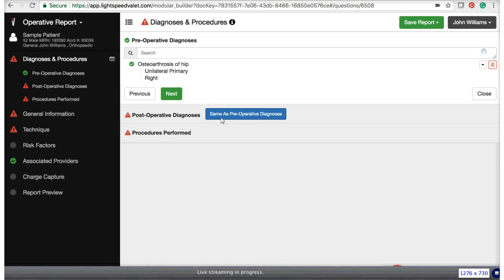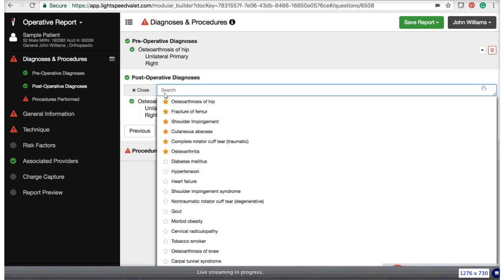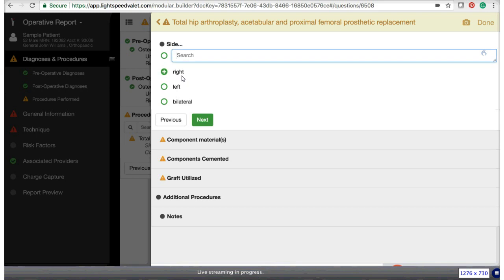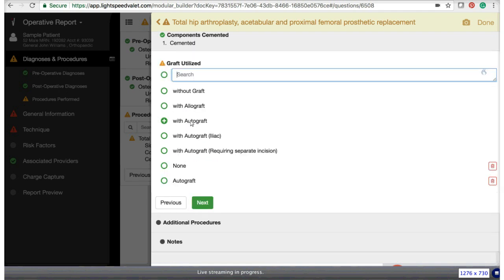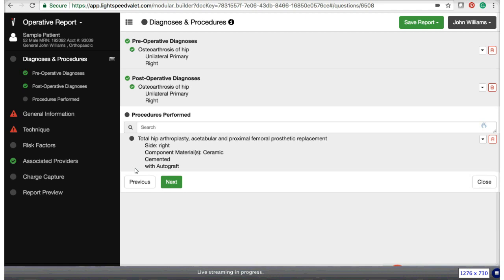A lot of times it is the same as the pre-op, so I'll go ahead and copy it over. However, I can add any additional post-op diagnoses as well. I'll move on to procedures performed. Based on the diagnoses I've selected, I'll choose from my related procedures of my total hip. I'll say it was on the right side. And each one of these questions that I'm answering are those ICD-10 questions required to get to that PCS code. So if I'm choosing a procedure like an excisional debridement or whichever procedure it may be, that is where those questions are going to be prompted to make sure that the appropriate information is gathered when it's on the physician's mind.